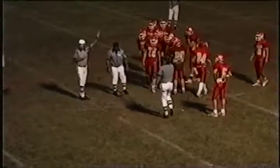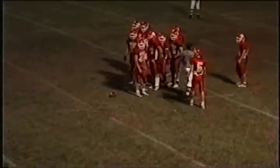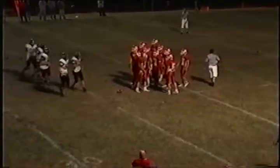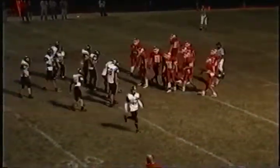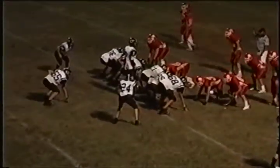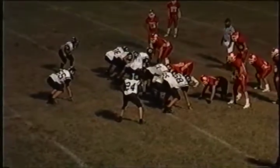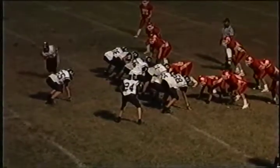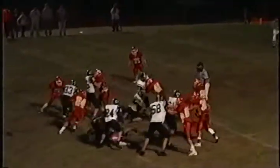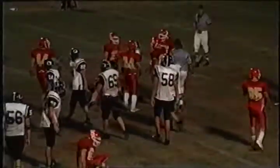Painter and McClanahan combined to make the stop. Number 24, the ball carrier for the Oaks, that's Cody Walter. Gain of a yard on the play, it's third down and six. Number 33, the ball carrier, that's Travis Bailey.